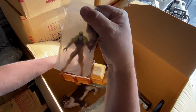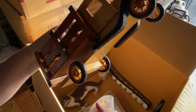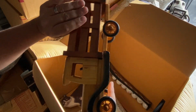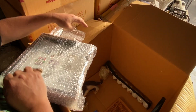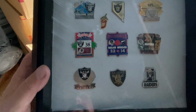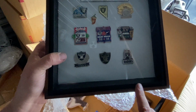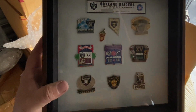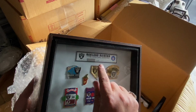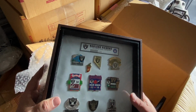Oh, look at that, Sabretooth. Marvel character right there. And look at this guy. It's interesting. I just like things that are different, you know, unique. Another pin collection, P-I-N. There's a bunch of them. And yeah, this box is beautiful. The guy did a nice job putting stuff together, making it presentable. It says right there, commemorative pin set, limited edition, 2650 of 5,000.